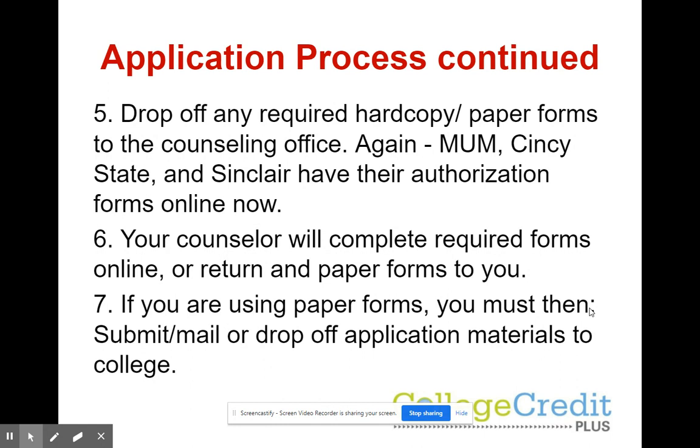If a college has any hard copy or paper forms that need to be completed, the student can drop it off at the counseling office. But again, MUM, Cincinnati State, and Sinclair all have these online, and those are the 3 colleges that our students typically apply to. Your counselor will then complete those required forms online.